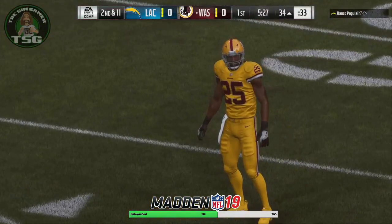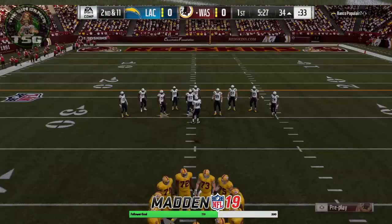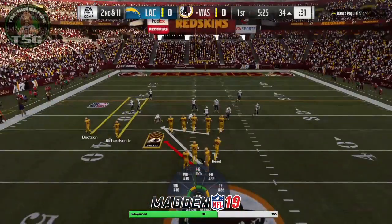Now, that play was doomed right from the start. He just about ran into every defender on that one, didn't he? It felt like everyone got a piece of that tackle.